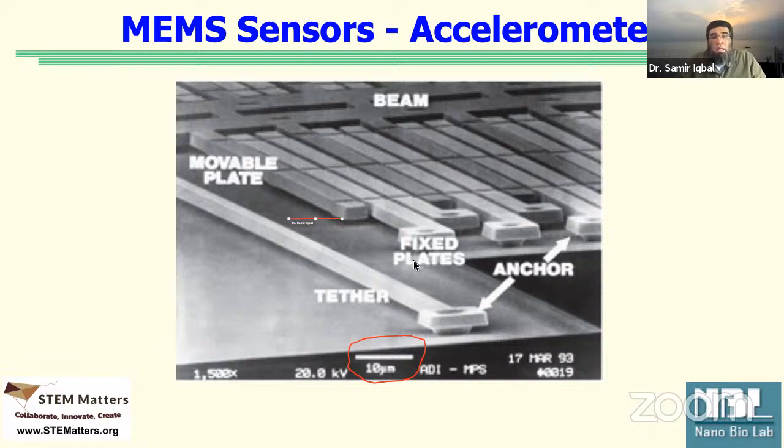Now, there are some parts here which are written as movable plate. Some parts have been written as fixed plate. So an accelerometer is nothing but interdigitated electrodes, and one side is fixed, the other side is moving. There are many ways we measure. Generally, we can measure capacitance. If this goes up and down, the capacitance will change. And that's how we measure how much acceleration is felt by that accelerometer.